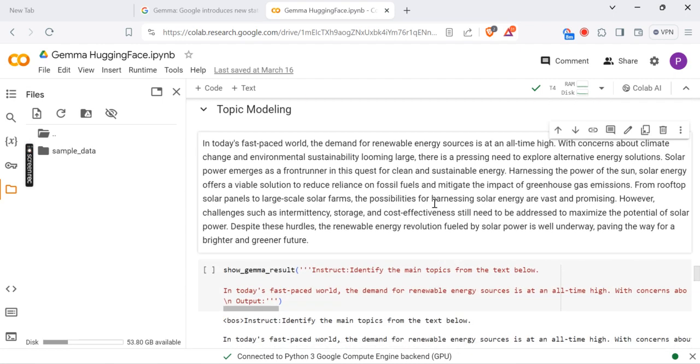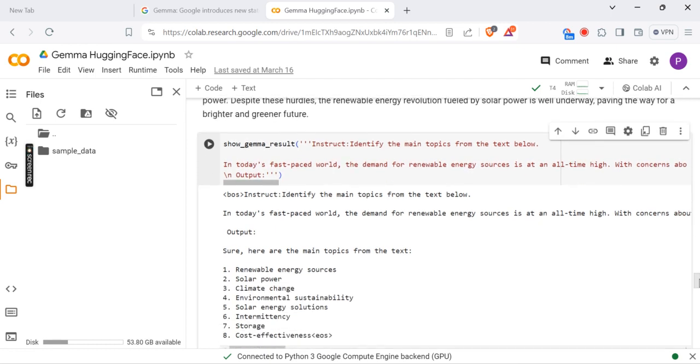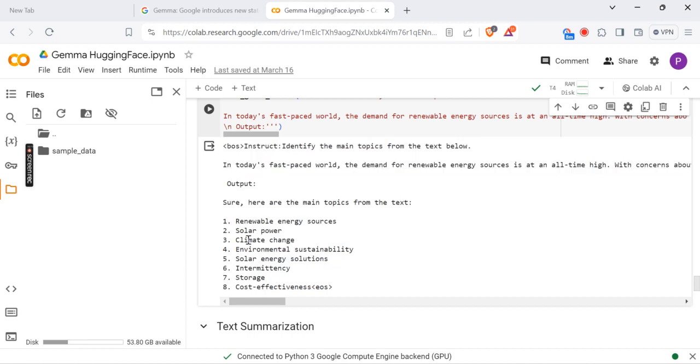The next use case we see is topic modeling. Topic modeling basically means that we have a paragraph or a piece of text, and we want the model to identify the main topics in that text. If you can read this quickly, it is about sustainable energy and how solar power can be used to become more sustainable. And we ask the model to identify the main topics from the text. Here it does a great job, because it gives us some 8 topics which are very relevant: renewable energy sources, solar power, climate change, and so on. All these topics are relevant, and it nicely gives them in a list.